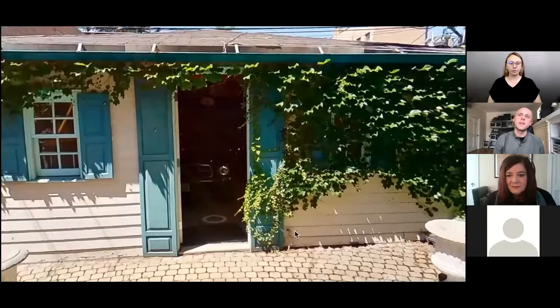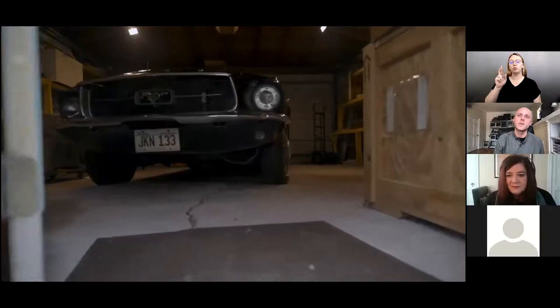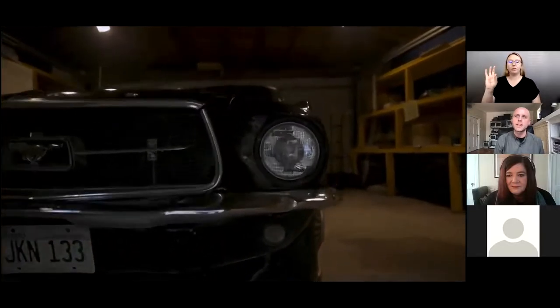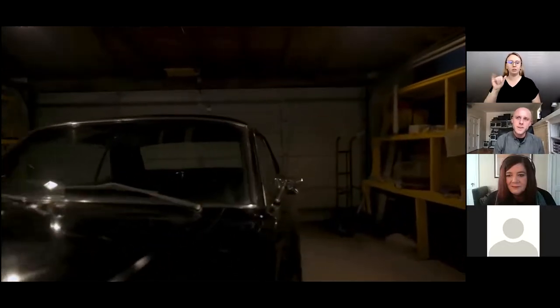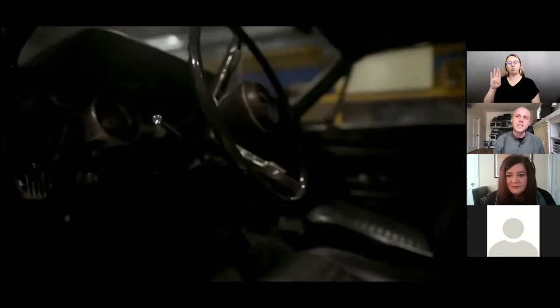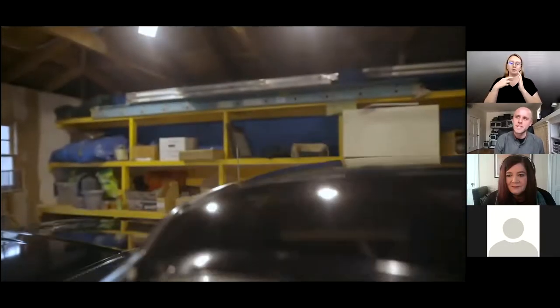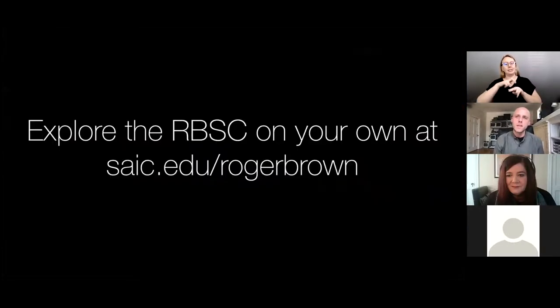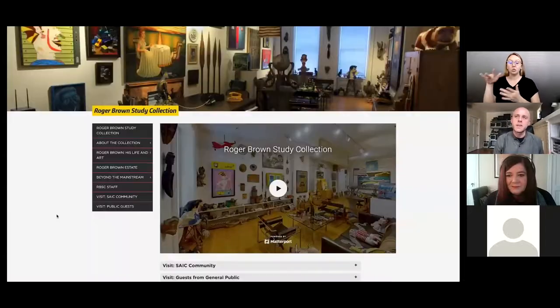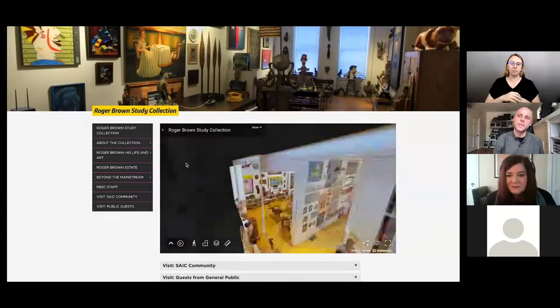And I mentioned that in the garage, we have Roger's 1967 Ford Mustang, which is another one of our incredibly popular objects. Roger left this with us and specifically wanted it to be a part of the Roger Brown study collection. And so we kind of break HAHS Museum rules and we allow guests to sit inside of this and have their photo taken. So the tour is really fantastic. The former staff member, Angelina Almakamatova, who made this, did a really great job with it. And you can access it on our website.